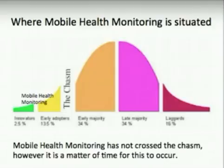As we can see in the graph, which shows the Rogers diffusion model, mobile health monitoring has not crossed the chasm. In order for this to happen, it's just a matter of time. Mobile health monitoring is definitely something people would like to use. However, more technological advances need to be created.